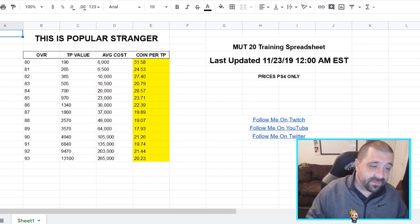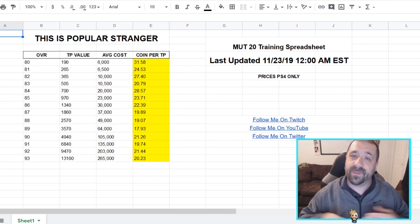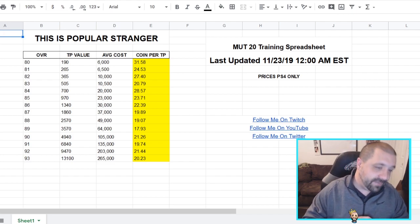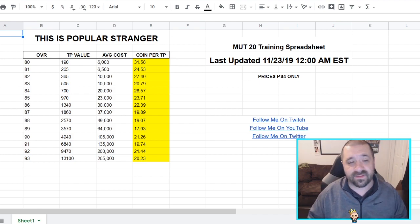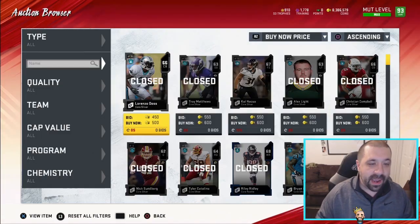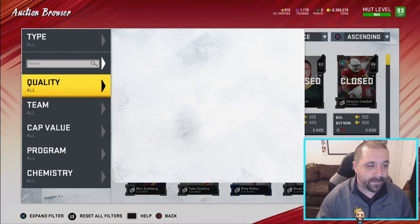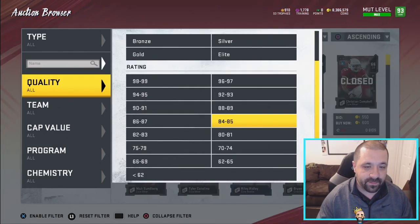Again, with all these values, they are not the cheapest out there all the time. It's just the most average cheapest. So spend some time on the auction house, and I believe that you can find values much lower than this if you're looking to stock up on training. Now, with all of these cards, we have some really interesting ways to maybe make some coins.